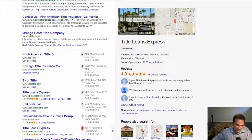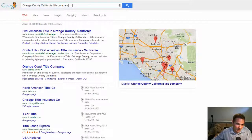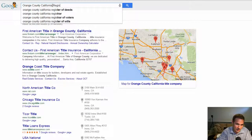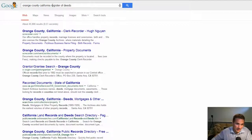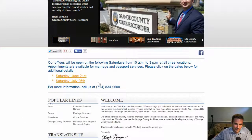And the way you can find an abstractor is to go to the county register of deeds office, or Google them, or just somehow get their phone number. So just for example, here we'll do Orange County, California Register of Deeds. And it looks like it's called a recorder in California. So you would go to this website here, and all you do is find their phone number right there.